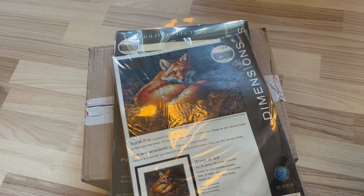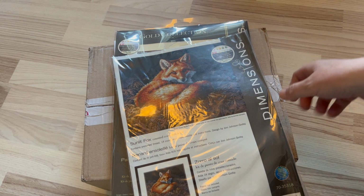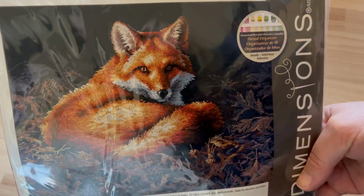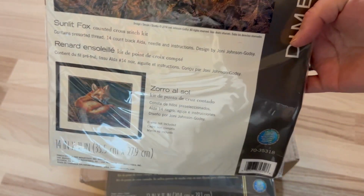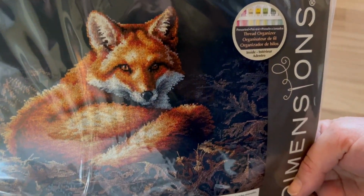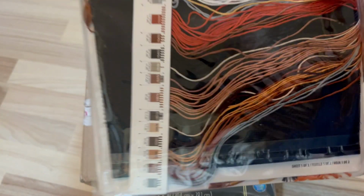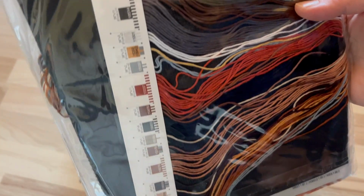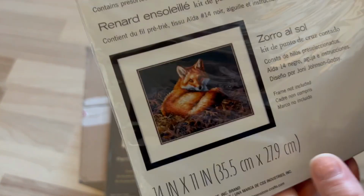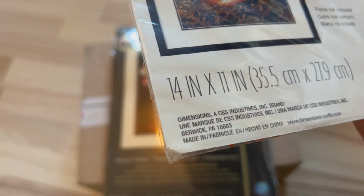Yes, so I thought that I would just show you what I've got from Amazon. This kit I have been looking at for quite a while. I think it's really, really pretty, and I've seen it stitched up, and it looks fantastic. So finally pulled the trigger on it, and lots of brown colors, as you can see, and the black Aida canvas. This is probably a 60 count.